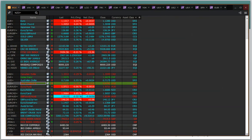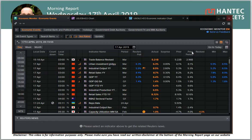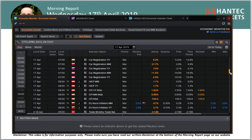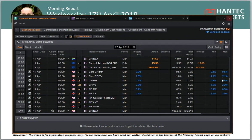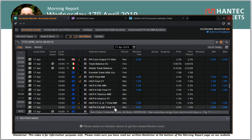So what about data points today? Well, we've got quite a lot actually. We've got UK inflation this morning. It's broadly inflation based. UK inflation and Eurozone inflation. UK inflation numbers come out at 9:30, and that is expected to show headline inflation improving to 2% and core inflation improving to 1.9%, both 0.1% higher. We're also looking out for Eurozone final inflation numbers to be confirmed at 1.4% and 0.8% on the core.